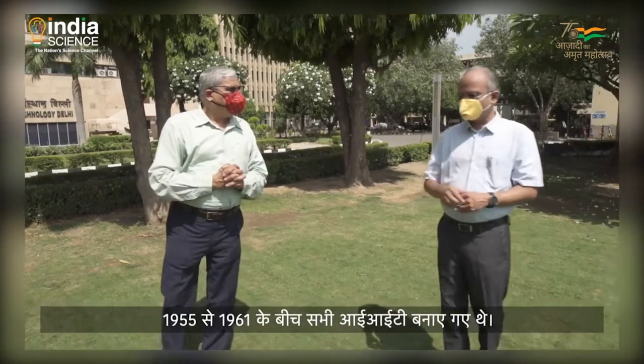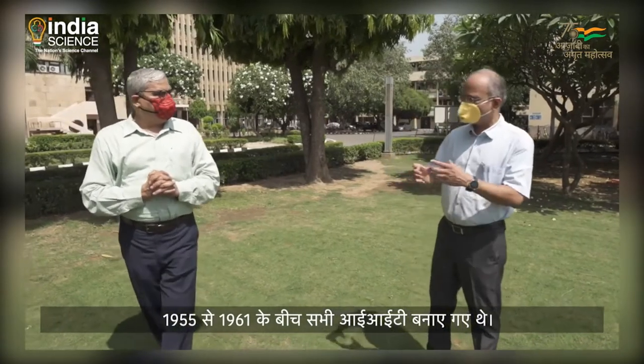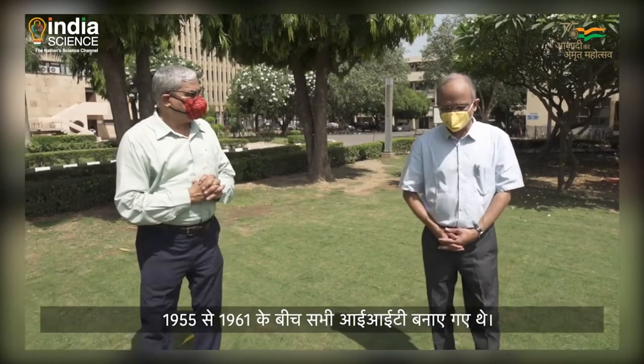The period from 1955 to 1961 is the time when many of these IITs got created. And I think the most important thing about IITs is the governance structure. That ensured a level of autonomy for IITs, which you find completely missing in the university system. There is a board of governors, there is a chairman, and all matters are decided by the board of governors.